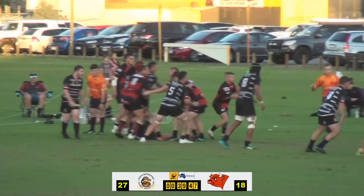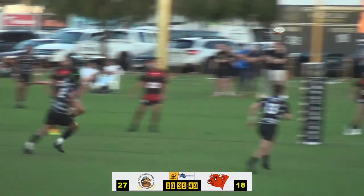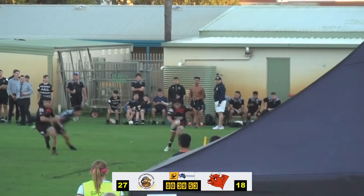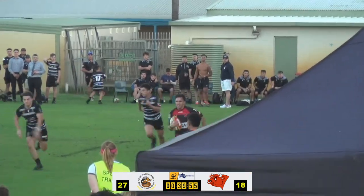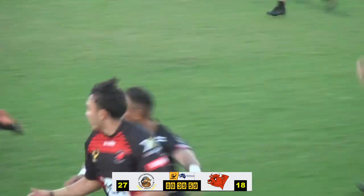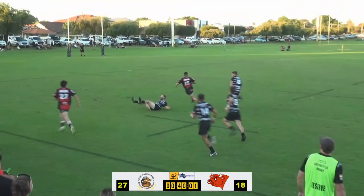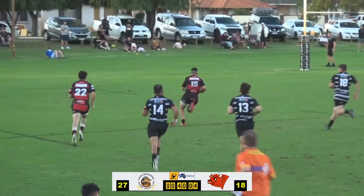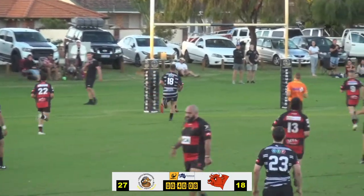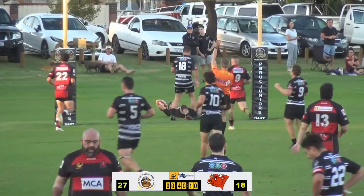Deep in the corner now. They lead by 9. Kalamunda trying to swing the ball as wide as they can. They have it right to the touchline and they're going to go for it. Running down the line now. Kalamunda, little ball inside to Simpkin. He skips through a couple. You can't stop him. The twinkle toes all the way home, and he'll score right underneath the posts.